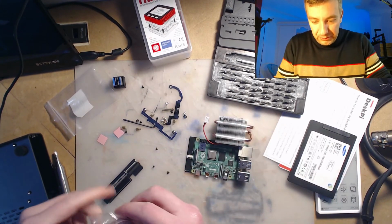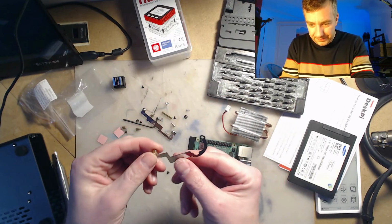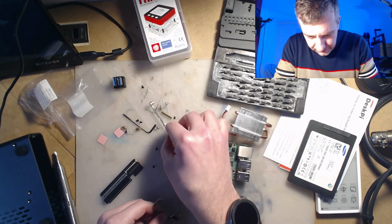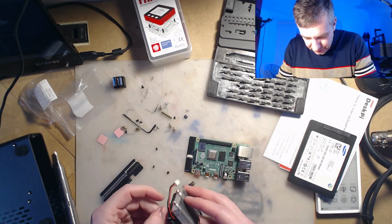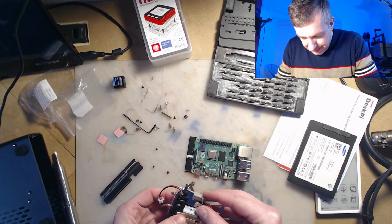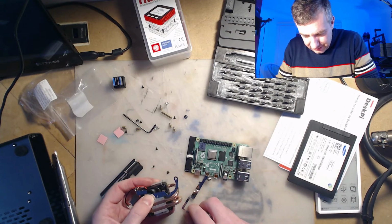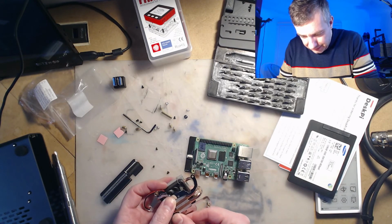So let's continue. We were mounting this in a position. Now that looks kind of funky. So there is a 1 and 2, and we have to figure out which side goes where. So they're gonna go like this. Like that, I guess.